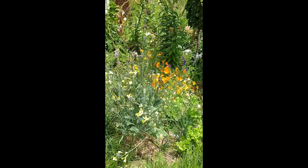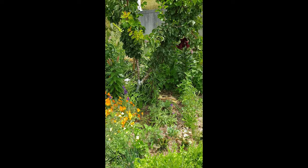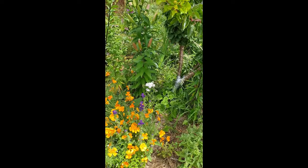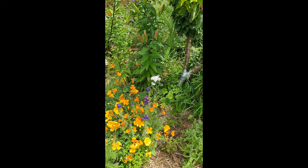This isn't the place for seeds. This is the place for flowers, and I also put food in here, of course. But some things are starting to flower. I'm not sure what that white one is. I'm sure someone would know, and if you do, let me know in the comments below.